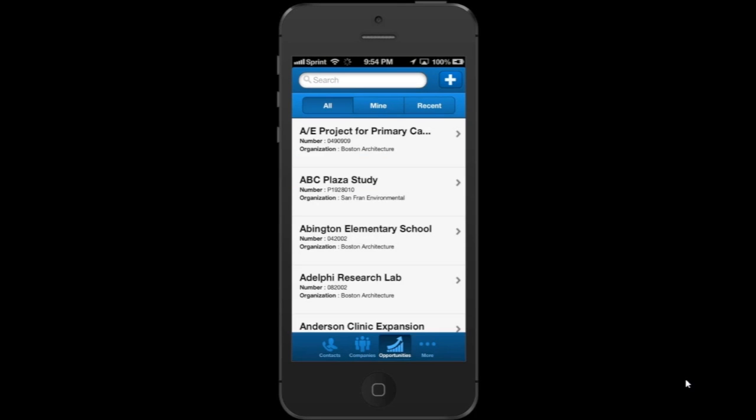Opportunities work very much like clients and contacts in that you have the ability to view, edit, and add opportunities directly from within Touch CRM. Finding the opportunity you want to work with is as simple as searching for all opportunities in the system, those just associated to you, or a list of favorites.